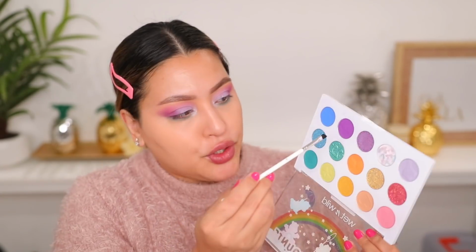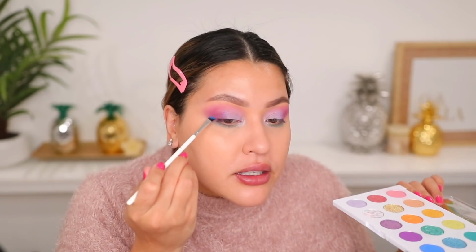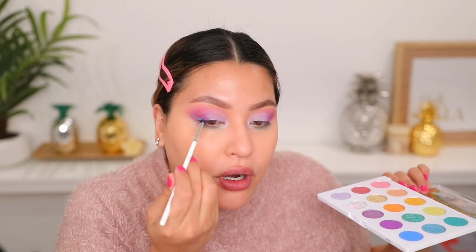Since we're doing it all, I want to go into this blue shade right here. And I think I'm just going to make this my liner. Let's see how this looks, if it'll go over. Oh yeah, it will. It'll just be like a small little wing, but you can still see it pull through. This is actually a very pretty blue. Let me swatch it. It's very pretty, very silky too. See, just like a little psh right there.